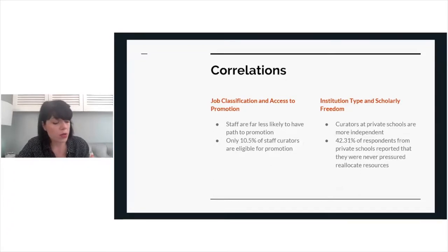Although tenure track faculty have distinctive job titles, curators with the same title were classified across administration, staff, and non-tenure faculty, dependent on their institution. Those who happen to be classified as administration or faculty were 4 to 5 times more likely to have access to promotion than their counterparts who happened to be staff.